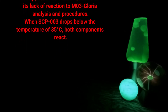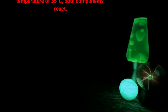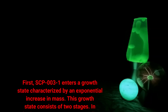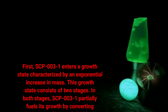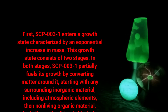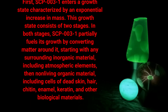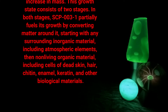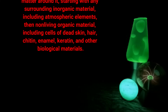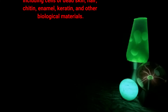When SCP-003 drops below the temperature of 35 degrees Celsius, both components react. First, SCP-003-1 enters a growth state characterized by an exponential increase in mass. This growth state consists of two stages. In both stages, SCP-003-1 partially fuels its growth by converting matter around it, starting with any surrounding inorganic material, including atmospheric elements, then non-living organic material, including cells of dead skin, hair, chitin, enamel, keratin, and other biological materials.